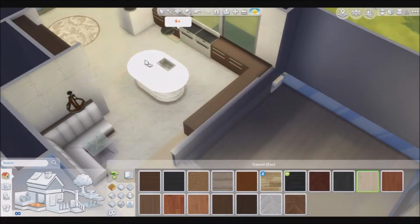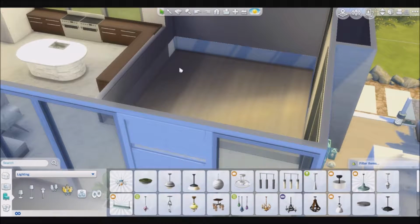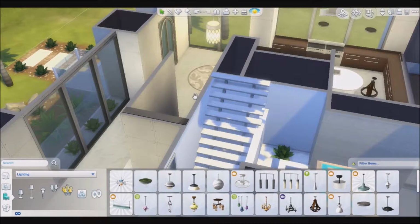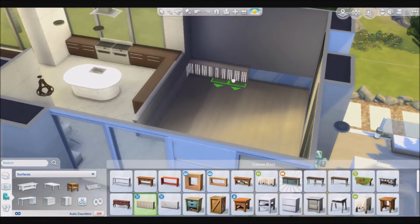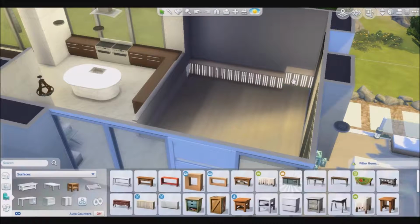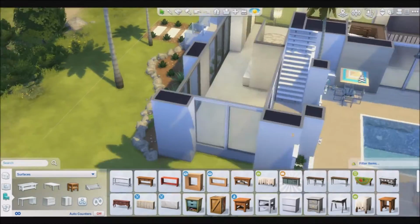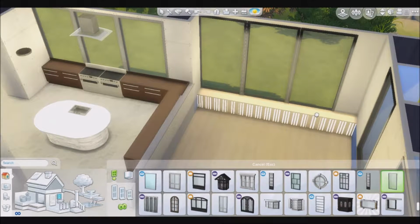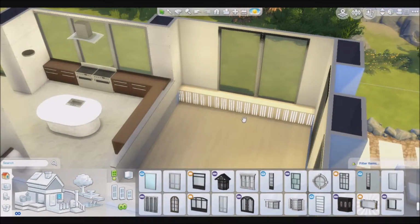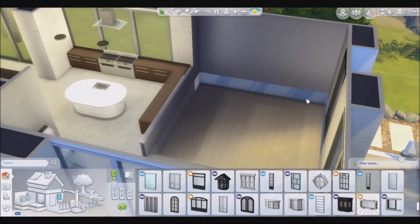So, yeah. I am trying to figure out what flooring I want, and I think I leave it wood in there. I'm pretty sure. Yeah. And then I make this nice built-in TV area. I think it looks really nice. I think I put in some bookshelves on either side of the TV. I think. It's been a while since I've built this house.